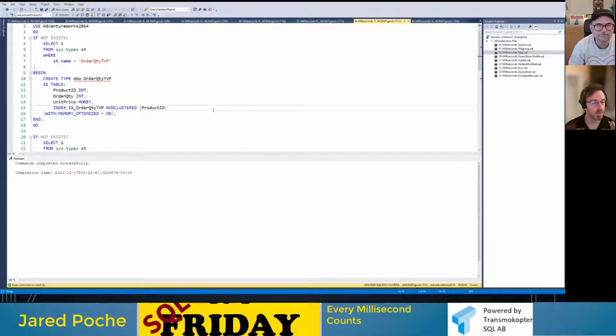For my examples here, yes, I'm creating types, I'm creating table types in the AdventureWorks 2014 database. Yes. Now I know what he meant. Okay, fine. Thank you.